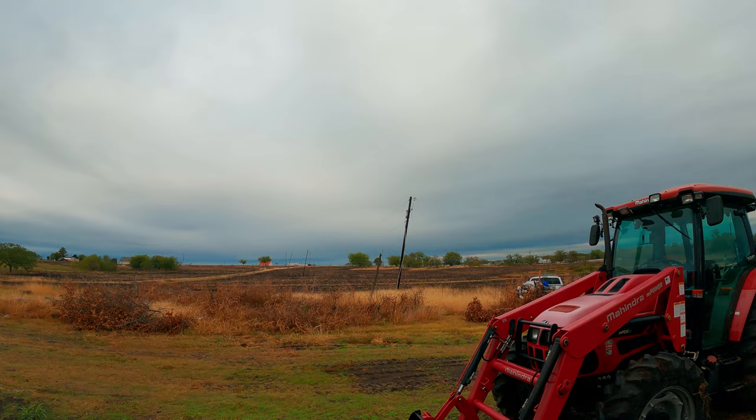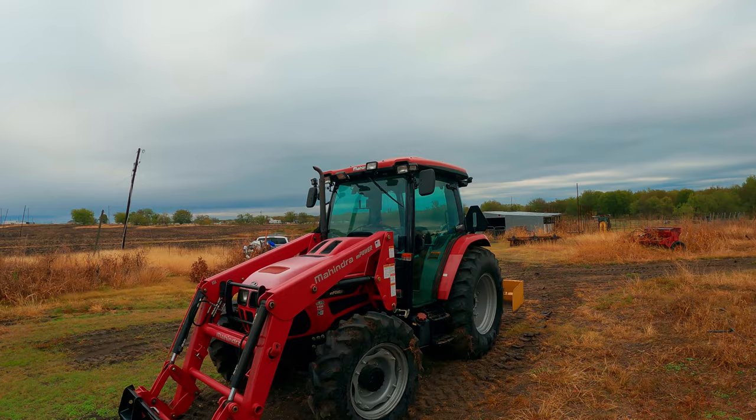The plowed and cultivated soil is looking really good right now, actually. But even with this, it's a little bit warmer today than it has been. It's been really chilly out, right? Really cold, not kind of, but cold.